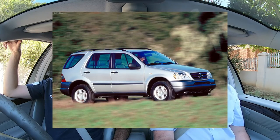My least favorite, not that it's a terrible car, but my least favorite would be the pre-facelift ML320. Leaves me a bit cold. Although we have a pre-facelift ML, so. Like I said, not a terrible car, just not one that I'd pick.